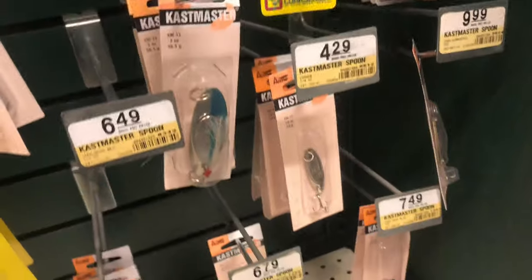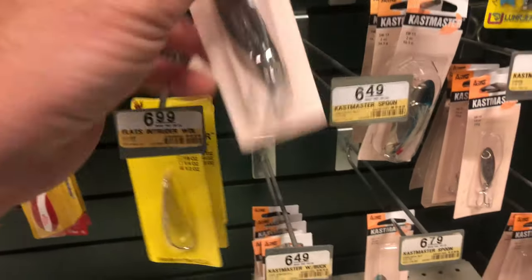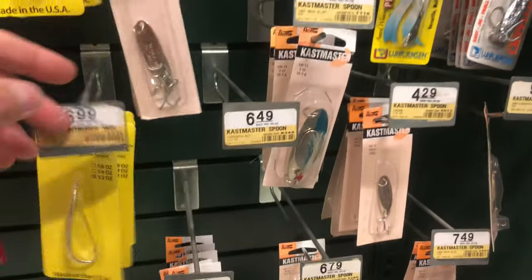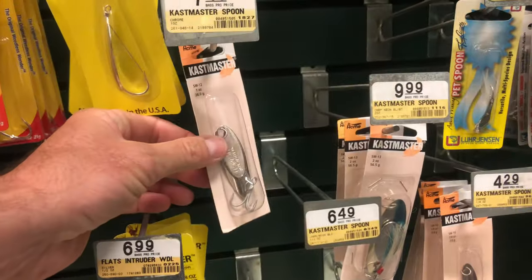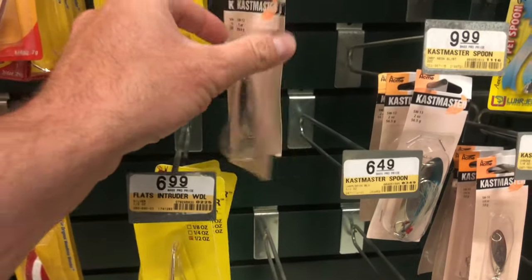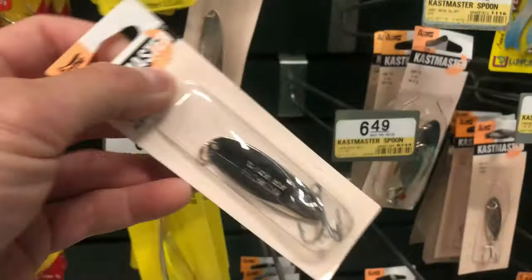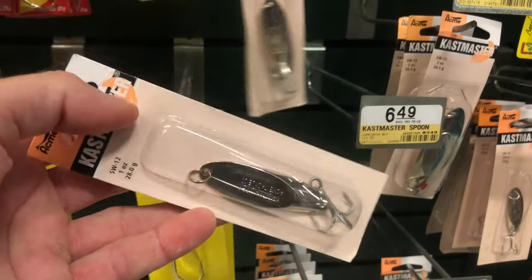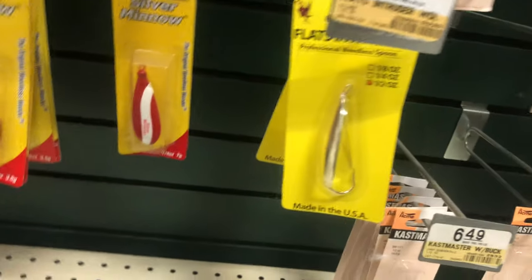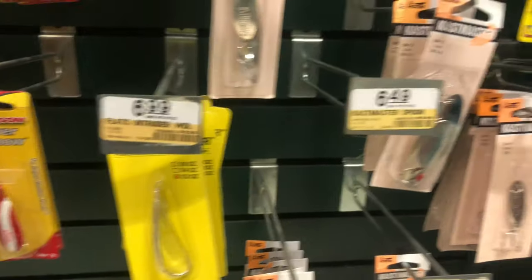These are my favorites because they're easy for the kids to throw. Kastmaster 1 ounces, got a good treble hook on it. They are expensive, so make sure you're using a wire above them. They dart through the water. The kids don't have to do anything but just a steady retrieve, and they're also good for trolling. So you get a couple of those.